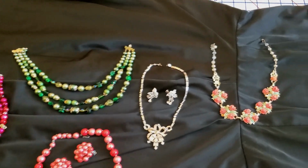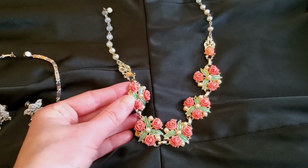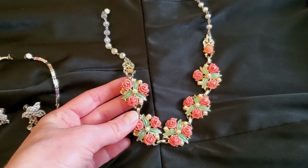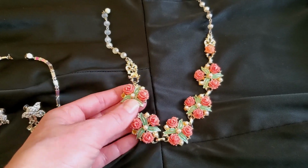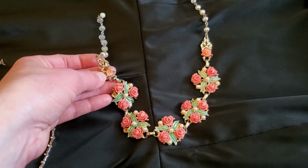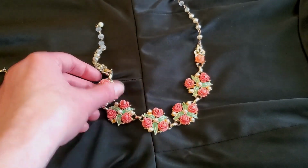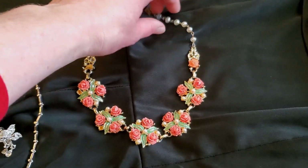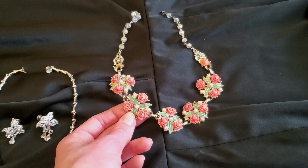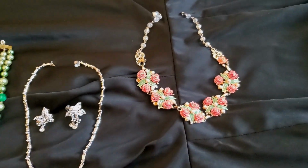Let's see, this one's really fun. It's got these little plastic roses in here and pearls and some enamel. This guy probably wasn't particularly high quality to start with. He's missing pieces and other stuff. I think he's so cool. I've been waiting to wear this necklace. It is such a ba-bam statement. I still haven't found its perfect outfit yet. I also need to look for some earrings to go with that.